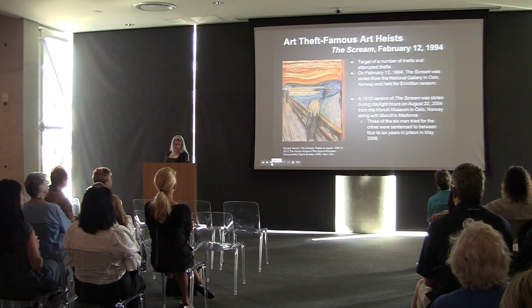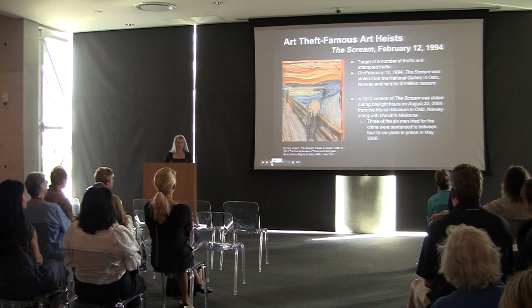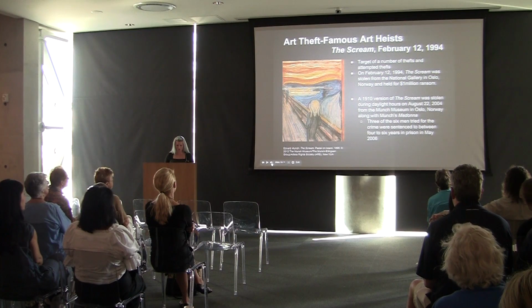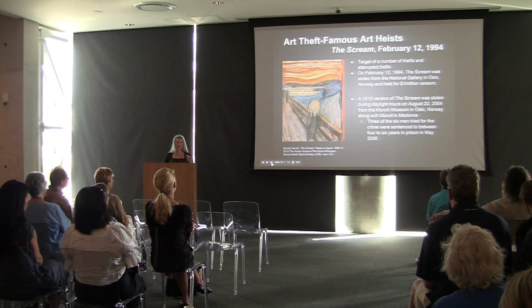The Scream. This particular piece has been a target of many art thefts. It's been stolen twice, and there's been another reproduction similar to it done on temporary board, which was also stolen. On February 12, 1994, The Scream was stolen from the National Gallery in Oslo, Norway, and held for $1 million ransom. The thieves for this particular theft left a note saying thanks for the poor security.